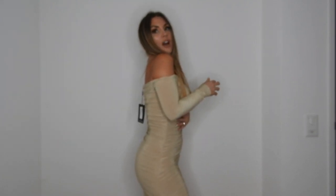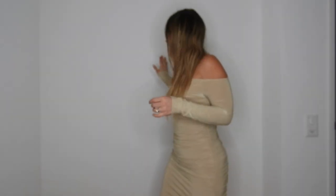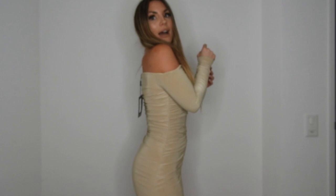This one is also size 10, like everything else I bought. And oh my God, it fits so good. And it comes all the way down. I don't know if you can see it, but it comes all the way down to my ankles. And it's so flattering on the body. So flattering. And I mean, it's so beautiful. And it has ruche all the way up and down. So the quality is very good.